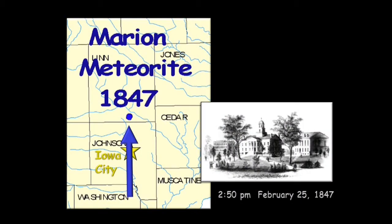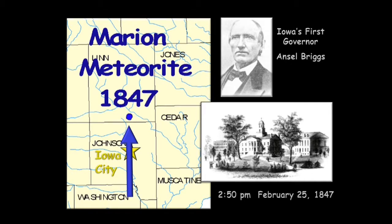This thing flew over Iowa City on February 25th, 1874, which was a time when the Iowa legislature was in session. Iowa City was the state capital then. And that was the same day and almost the same time that Iowa's first governor, Ansel Briggs, was signing the declaration that formed the University of Iowa. So the University of Iowa was formed the same day that a meteorite flew over and crashed up in there.